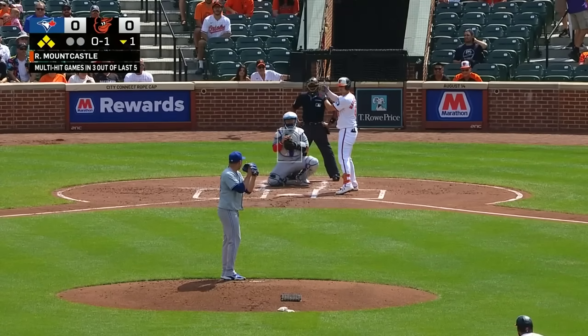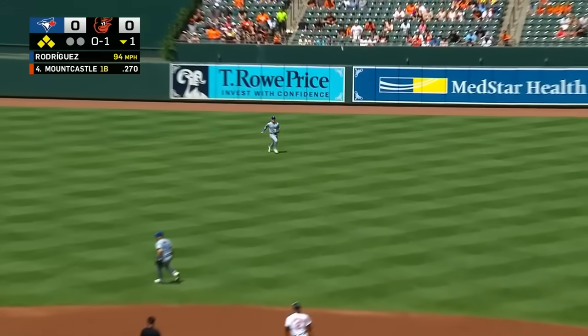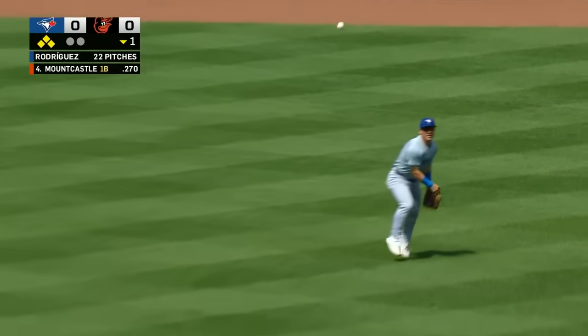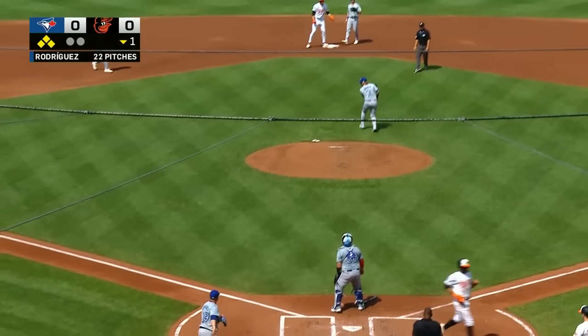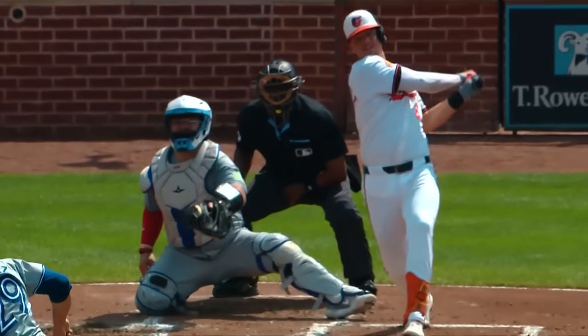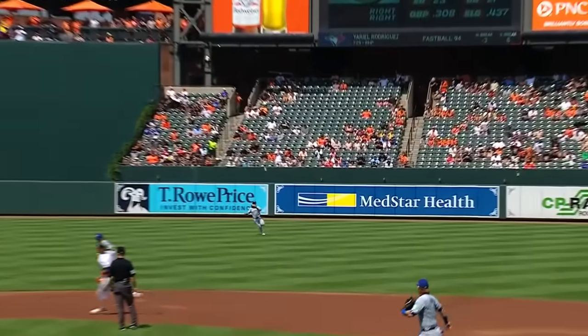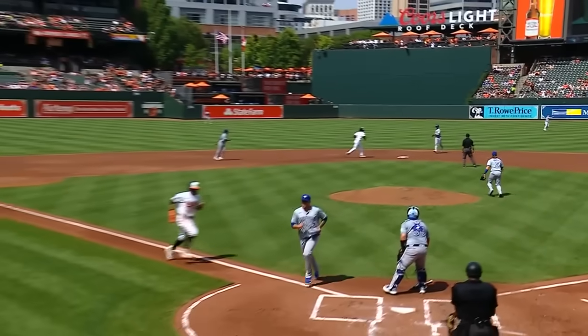And now Ryan Mountcastle, trying to bring in the first run, or if not more, and that's going to do it. Center field, base hit in front of Varsho. Everybody had to hold up to make sure the ball wasn't caught with nobody out. So Santander and Henderson each advance a base. Cowser scores from third. 3 walks, a hit, and a 1-0 lead right out of the chute.